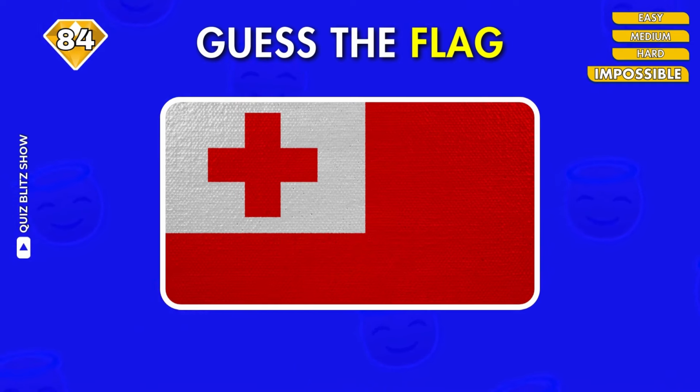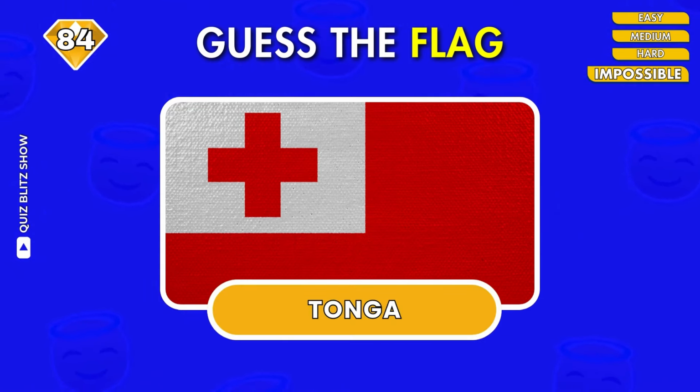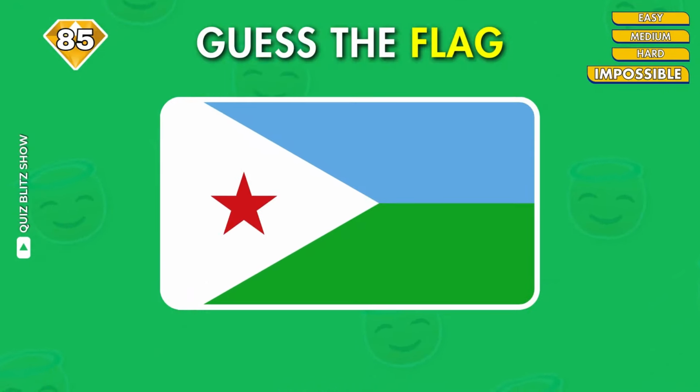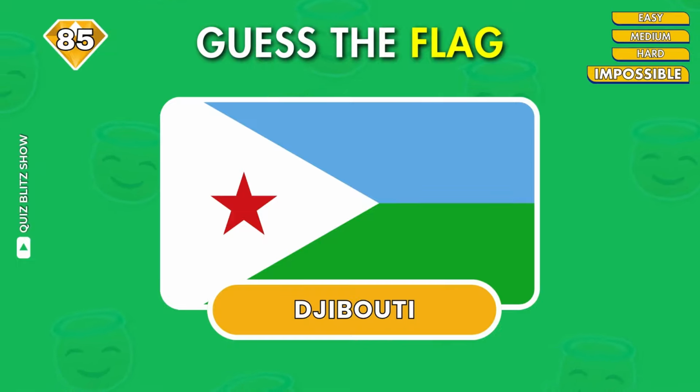Time for a tough one. Which country does this flag represent? Spot on, this flag belongs to Tonga. Yes, you've guessed Djibouti.